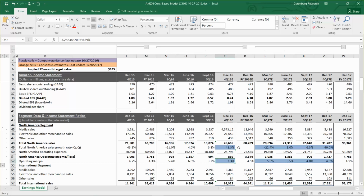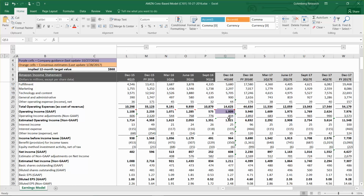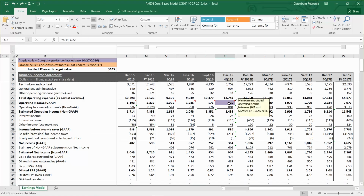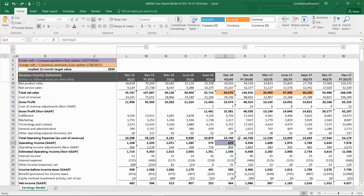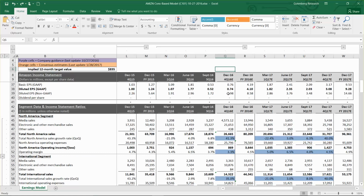And if you want to, you can download this model and plug in your own estimates. So if you think that the operating margin is going to be similar to the December quarter of last year, you can just plug in 4.7% here, scroll up and see that even then you're still within management's guided range and the price target has increased. So I'm going to undo that. Again, in this consensus-based model, I try to keep things at the midpoint of management's guidance and at the consensus estimates. So that's why I've calibrated the way I have.